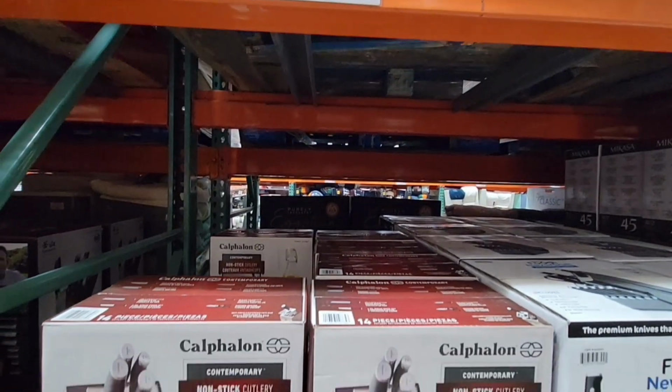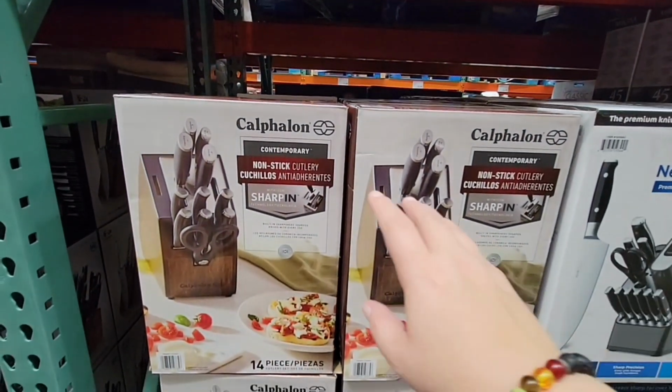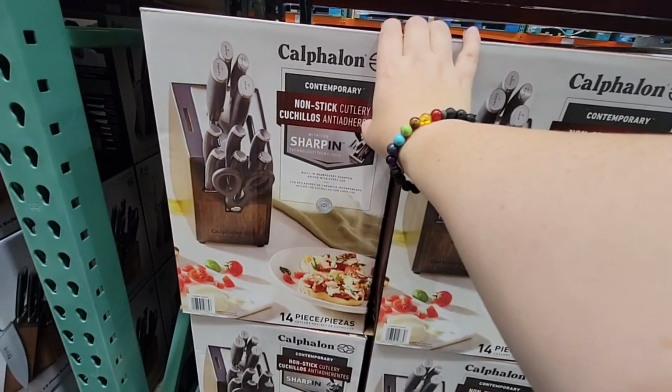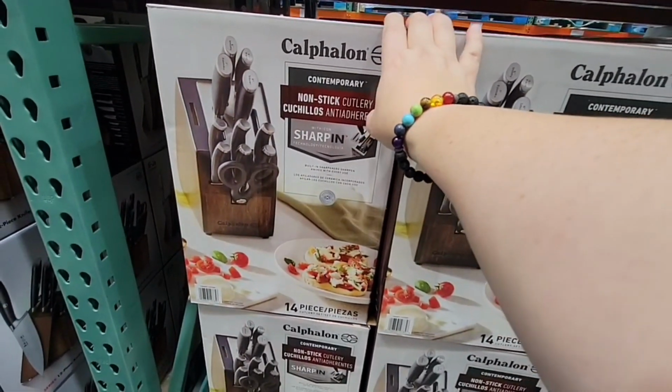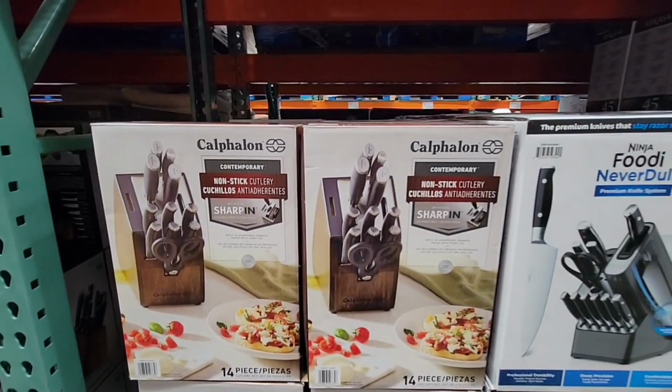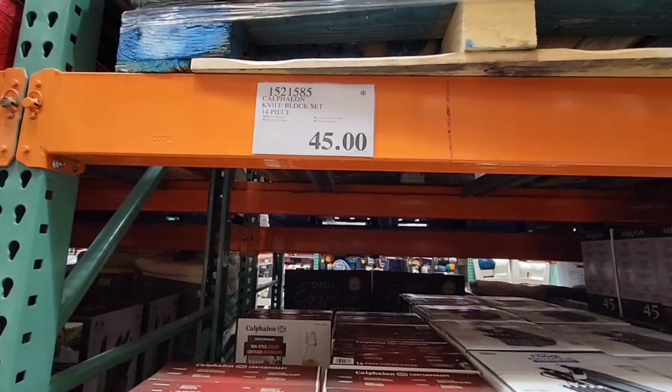Now, I belong to a couple of Costco groups. Somebody was telling me that in their store, these were marked down to $10. I told my husband I would buy a few of them. Everybody would get one for Christmas. But our store marked them down to $45. I'm going to keep an eye on them because there's still a lot left. So double check your store. I don't know which store that was, but I was like, wow.